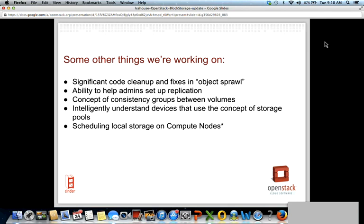The other thing is we're working on getting the ability for admins to set up replication. We're trying to avoid doing a full-blown replication setup and making it actually in the API and baked to do everything and anything. But what we want to do is just start by making it easier for an admin to do it. So expose some of the features, expose some of the things for an admin to actually set that up and make it a little bit easier without having to know everything about the back-end device.